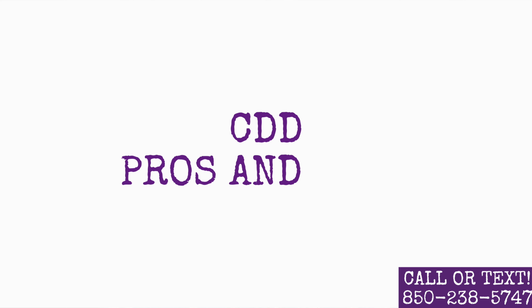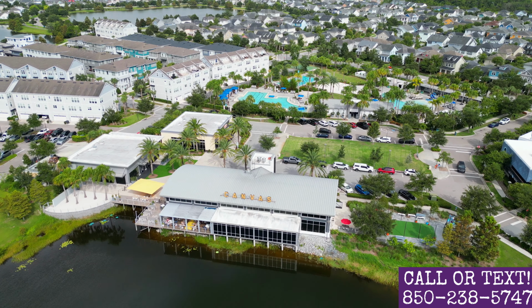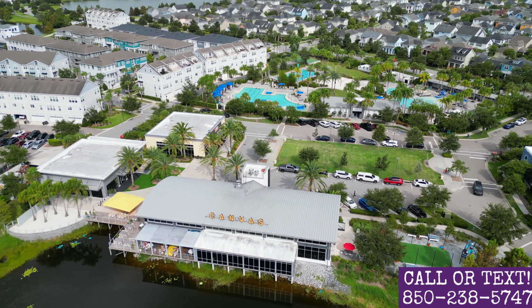Let's go over the pros and cons of having a CDD. Of course, the obvious con is that it's an extra expense on top of your property taxes every year. So you're going to pay your normal property taxes, let's say $4,000, and then you add the CDD on top of that. And usually if you're financing, that's going to go into an escrow account. Another con is that you have to pay that fee regardless of whether you use the amenities. So do make sure that you weigh that out.